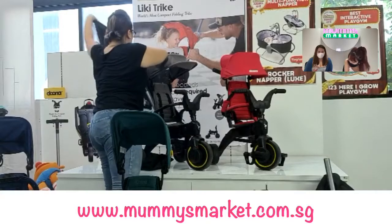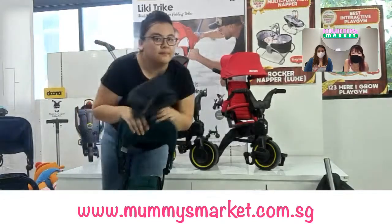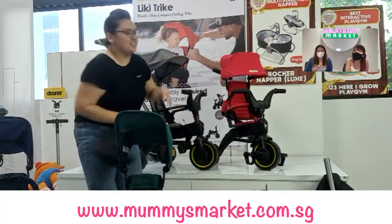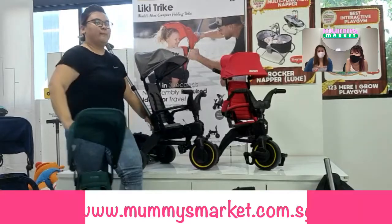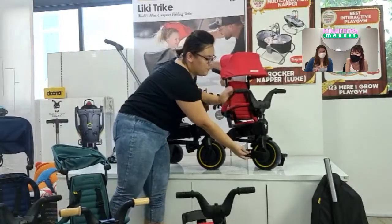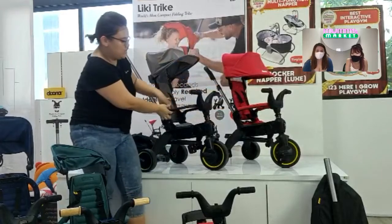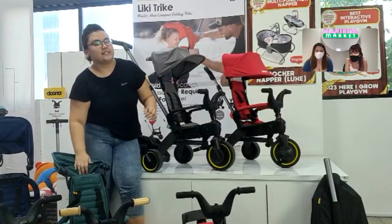For this, it fits into S1, S3, and S5, is it? For the rain cover, it fits into S1, S3, and S5. You can use it for all the Leaky Trikes. The reason is, S1 is actually the main frame, the core frame without the accessories. S3 comes with a pedal strap, a 5-point harness, and also the padding by the side. So S1 doesn't have those. This is the main difference between the two types.